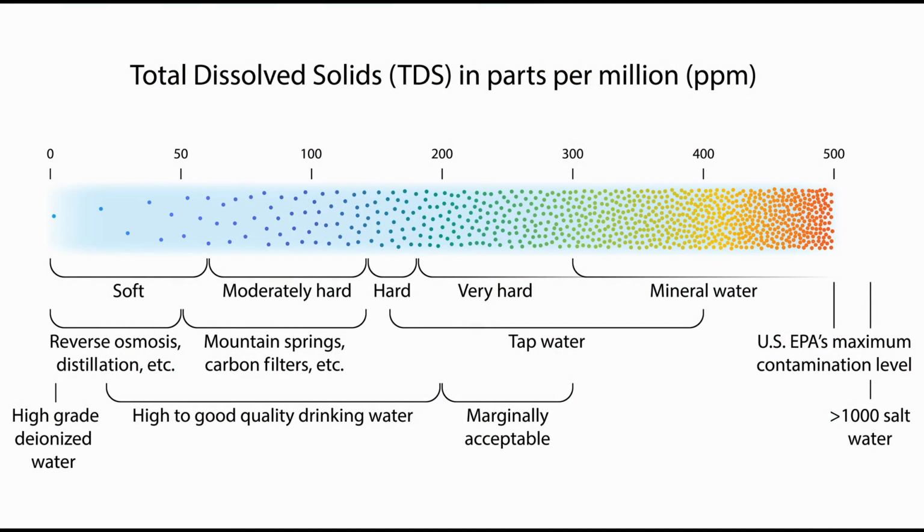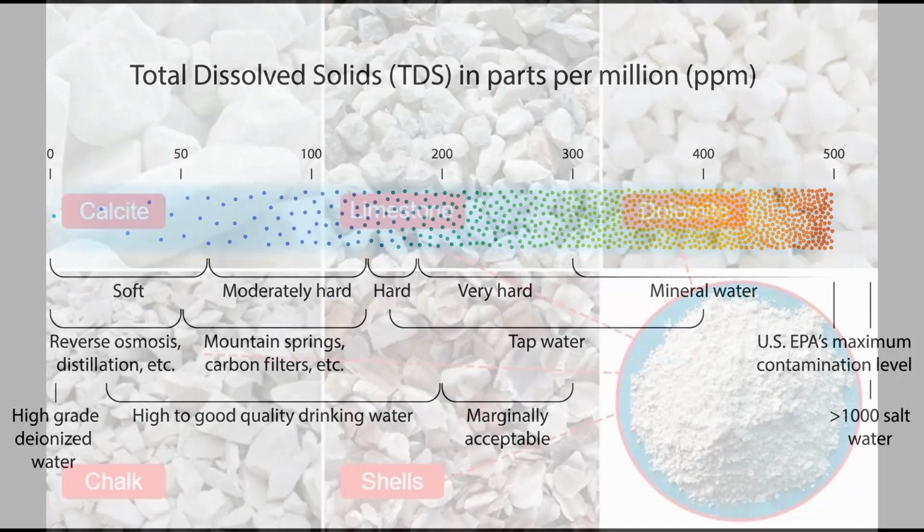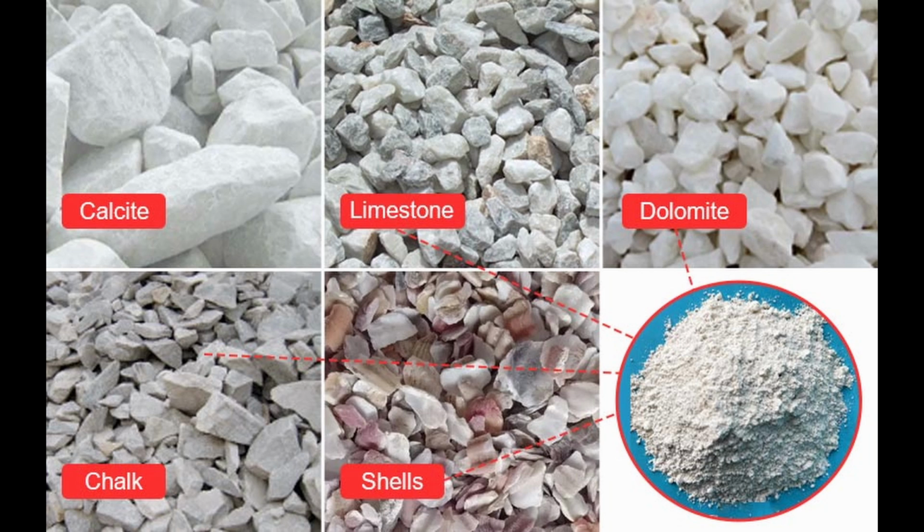Depending on where in the world you are and at what time of year and the recent weather, the hardness of your water can vary from very soft to very hard. Although this is measured as the total dissolved solids, one of the most important and well known of these for us is calcium carbonate. These are all sources of calcium carbonate, and do you notice one commonality? None of these looks particularly soluble in water. They all look a bit like rocks.